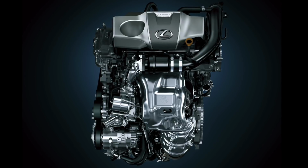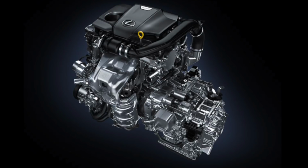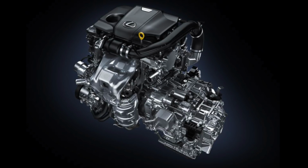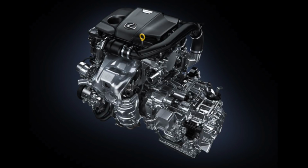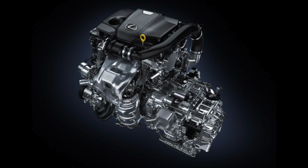In front-wheel drive form, in the NX, it produces 175 kilowatts and 350 newton meters. So it's the most powerful turbocharged 4-cylinder in the Toyota lineup, so it's a perfect fit for this car. It has the right amount of power to rival the GTI and the Focus ST. However, it's only previously been paired to a 6-speed automatic. However, I assume a 6-speed manual would be developed just for the GR.